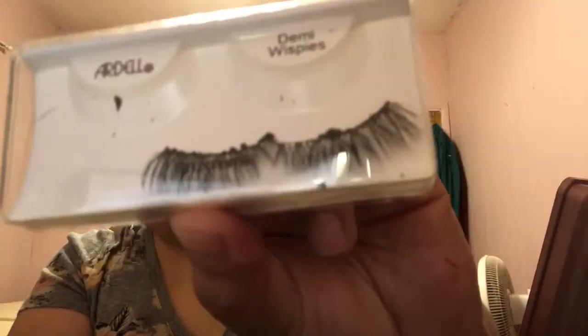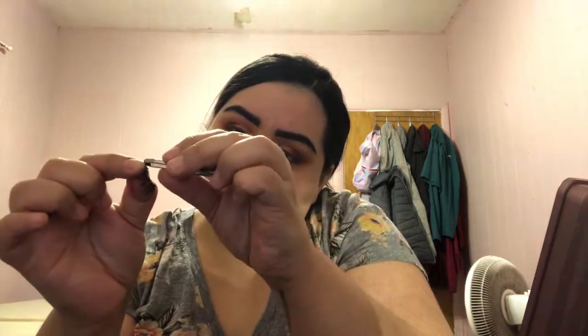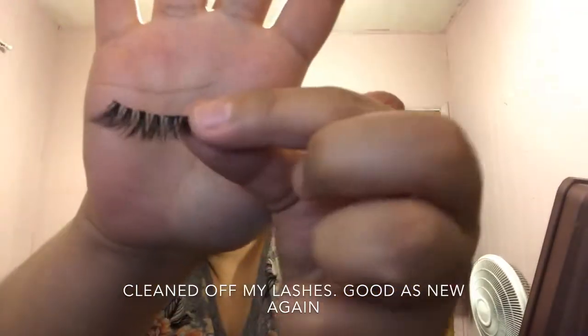Alright, now let's do some lashes. Demi Wispies. And they do look crusty. I'm gonna go ahead and pick off the excess glue and clean them up real quickly. And you have to be really gentle so that you don't rip your lash band or pull out any of the hairs from the band. She's looking fresh and new.